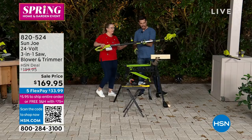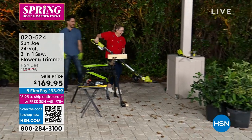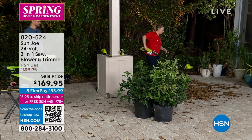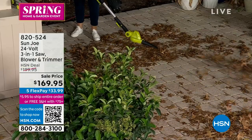So I've got you set up. Got some leaves over here if you want to take care of business. I'm putting Helen to work out here. I'm going to go over here. Watch and get some leaves. Maybe I should be behind here because I want to do it towards the camera. Let's see. Okay, I'm going to blow. Oh, so this is fun.